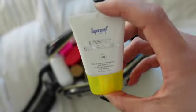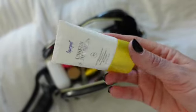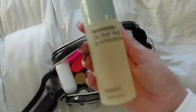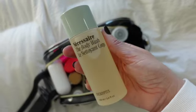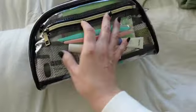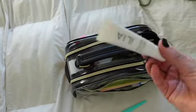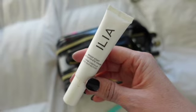And I saw this at Sephora. Isn't this the cutest little thing you've ever seen? It's so small, and I'm going to be able to put this in my bag. Definitely my favorite body wash. And I'm bringing little razors for my face, or like little shaving things for my face. And I'm bringing my favorite eye cream.